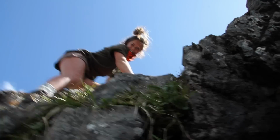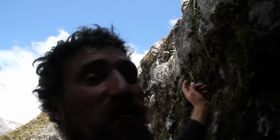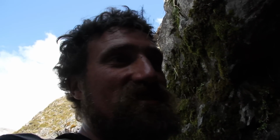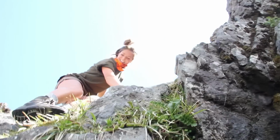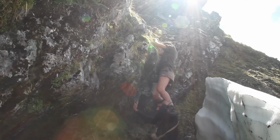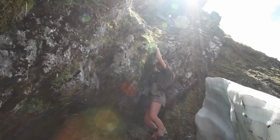But needless to say, we've decided to go for it and go down the hill instead of going around. It's been a bit sketchy. I had to do a couple of massive leaps. Well, not that massive, 6-foot leaps, but still, when you're on the side of a cliff, it feels kind of massive. Must make moves. You ready, Joe? Just stand on me before you wait on me.